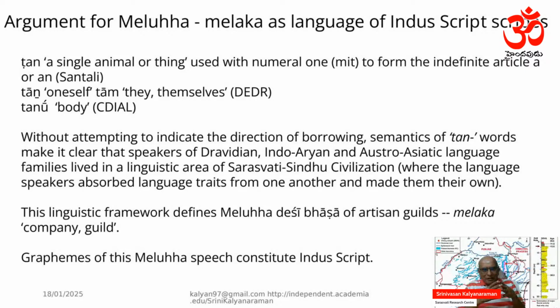So the argument for Meluha, tracing it to Melaka, as the Sprachbund of the Bronze Age of the Sarasvati-Sindhu civilization, can be summarized. That is without indicating whether the word came from Akkadian into India or went from India to Akkadian, without getting to dispute on that. Without indication in the direction of borrowing, we can clearly establish that these are cognate words, Meluha and Melaka. Melaka is a typical Indian word. Meluha is a word that is used in Akkadian texts. So the word Meluha, they are the Mlecha, the Melaka, the company, copper company, metal company. Next please.